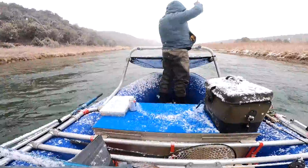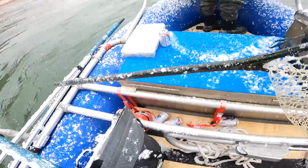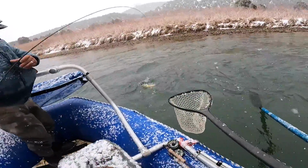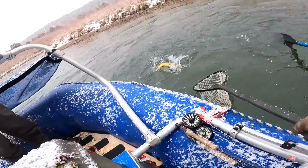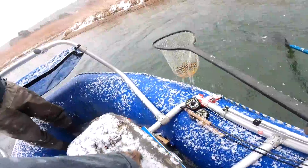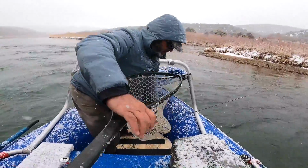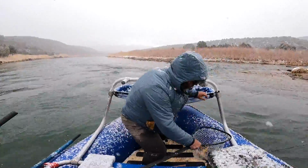Oh, he's on. Nice. Let's net this fish. Oh, great fish, dude. So many nice fish today. Let's go. Oh, it's in the net. Did the fly just pop off? Oh, no, that was just your line going slack. Nice, Michael. Very nice.